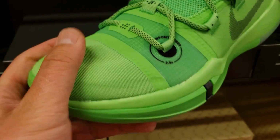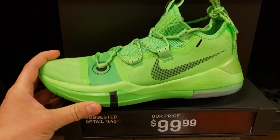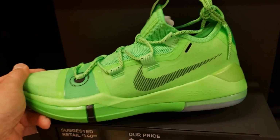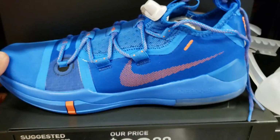It's got like mesh in the front, and then has like a synthetic material in the back. It's interesting. I always thought these weren't that premium. I never thought they were that great. I don't know. Let's check out the blue ones.